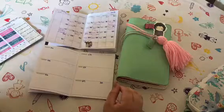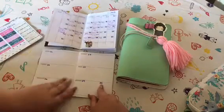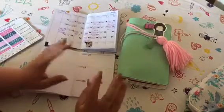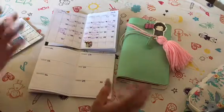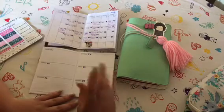This week we are going to plan for the week of Monday the 24th through to the 30th of July. This is the last full week of One Book July, but just a heads up, I will be carrying on using my traveller's notebook after July. I'm really liking it, so I will be carrying on using it.